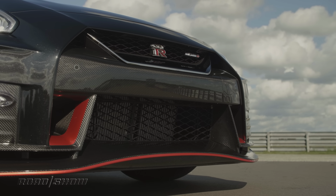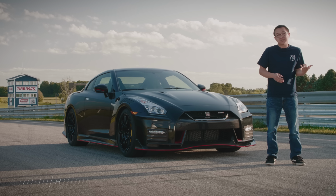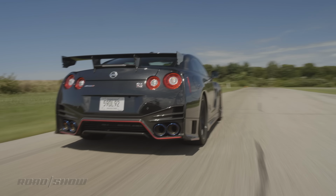However, if a die-hard Nissan GT-R fan runs out and gets themselves a Nismo, more power to them. It's an incredible car, but it's just not $200,000 incredible in my book.